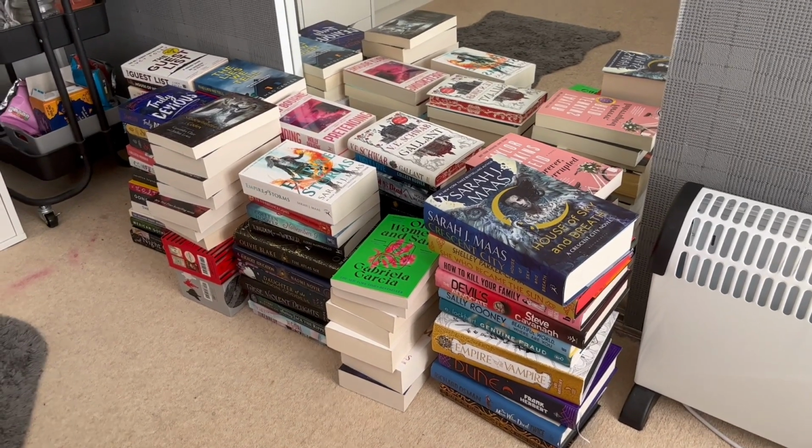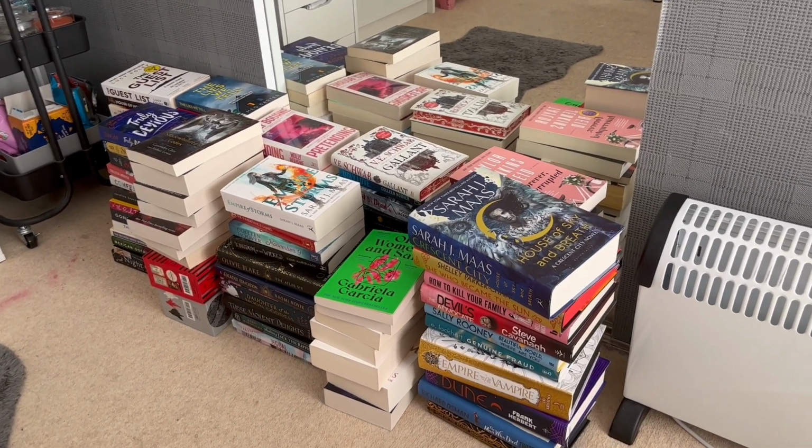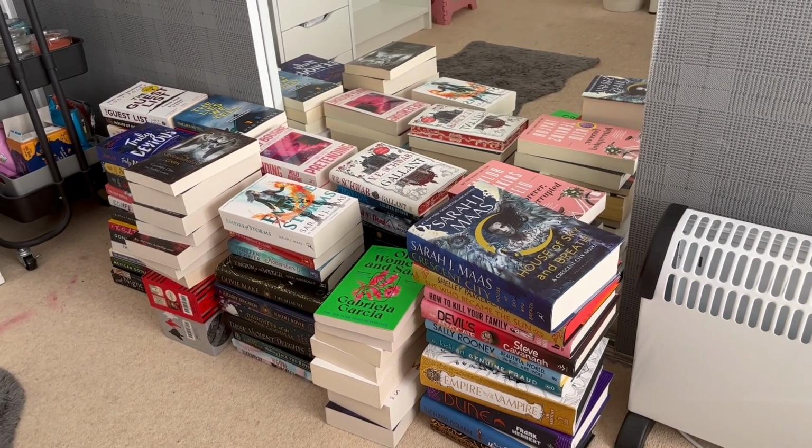This is all TBR stuff. These are just books I haven't read. If I have room left, I will put some books that I have read on, maybe like a favourites shelf. But I don't know yet. Also, I don't know how I want to organise them. I was thinking about doing it alphabetically, but then I'm like, why don't I just do it by genre? I don't know, I'm gonna have to play around.